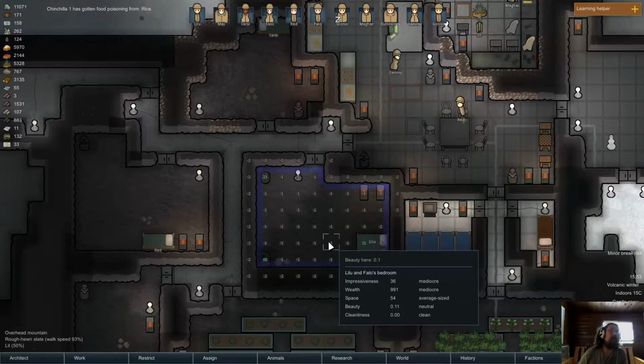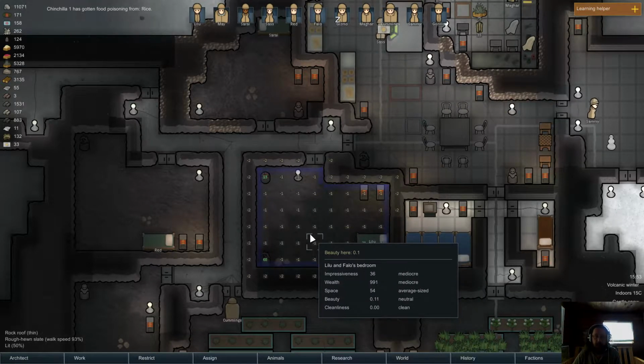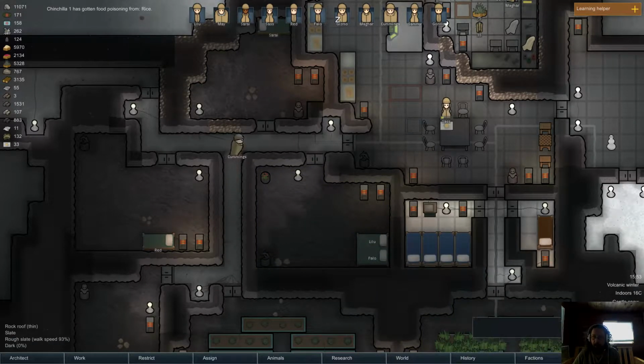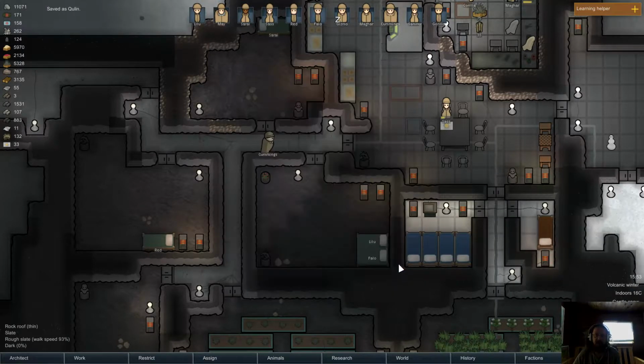What just happened? Chinchilla 1 got food poisoning. That's okay. Chinchilla 1 can vomit away. So yeah, all this stuff isn't too nice looking. Even putting art in didn't do that much. I better save here. They've made some progress and I hear something getting built. What the hell is getting built?